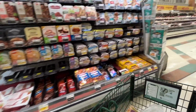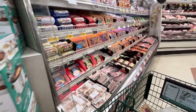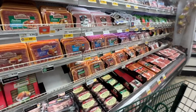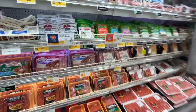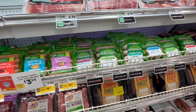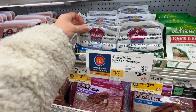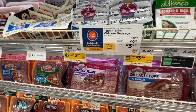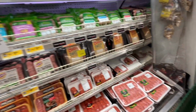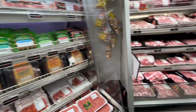This is where they have the pre-made stuff, and here is where we have a lot of the pork products, and the chicken sausages are here. This is the one that I've been jonesing for breakfast. I've had it several times, and it's pretty good. I do have one, so I didn't need another one. But they have different brands and different flavors, different types of chicken sausage.